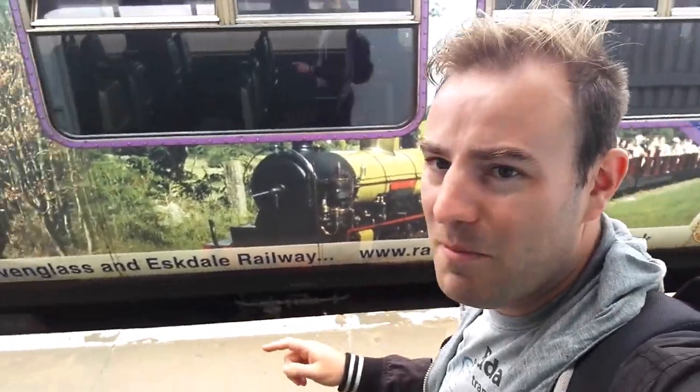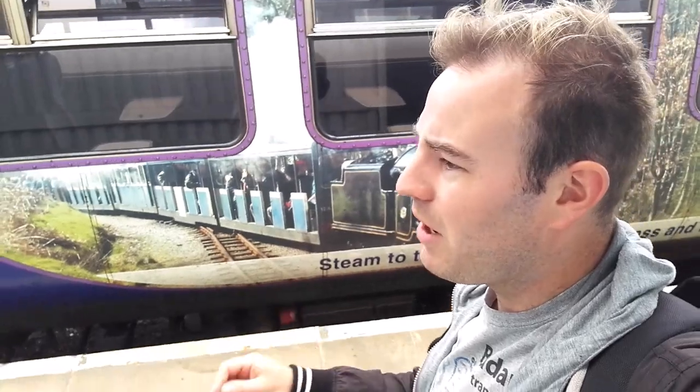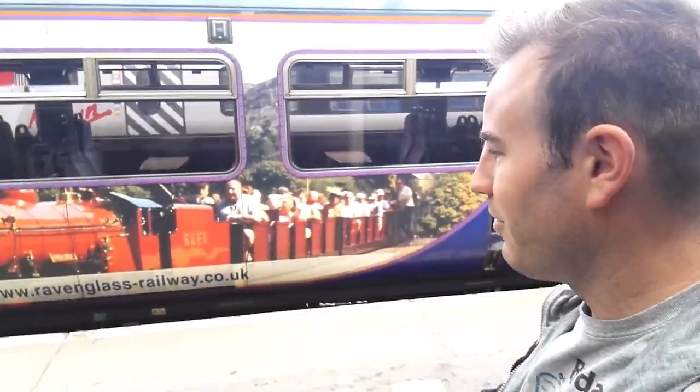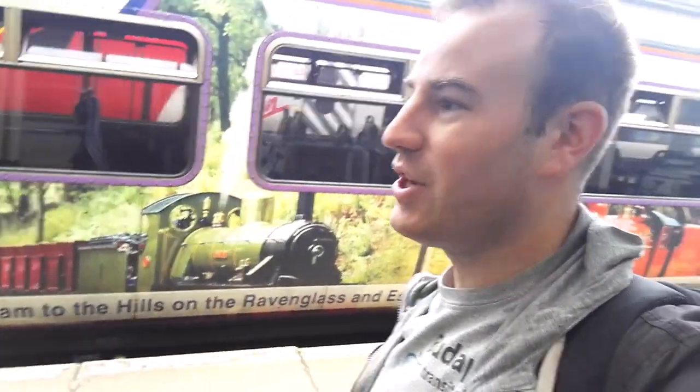Now, although it might be possibly next year we get to do that, it might happen this year, but I somehow don't think so. It's quite nice to see the Ravenglass and Eskdale Railway can be seen all over the Northern network by the vinyls on this unit. And they're nicely done vinyls, they're not intrusive, they don't block the window. So Ravenglass and Eskdale at Chester.